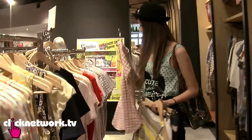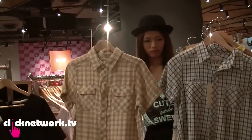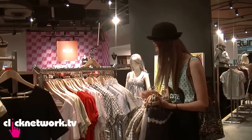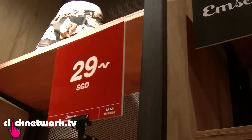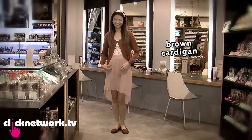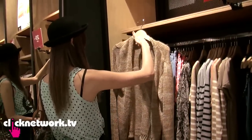This is cute, right? I wore this before, so I'm just gonna get the blue one. But this color is also very nice. I guess I'll get this. No, I'll get this. You know what? I'll get both! Dude, this is only like 29 for a Japanese label cardigan. Okay, I'll get this one, the plain one. This is so huge and it's only 29. I'm buying this for myself.